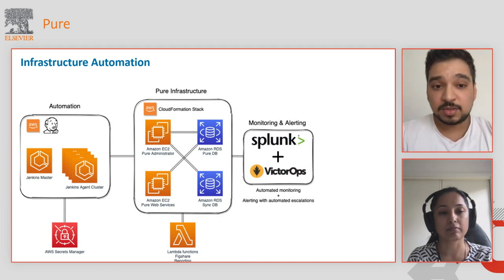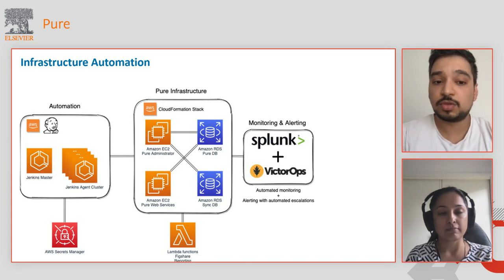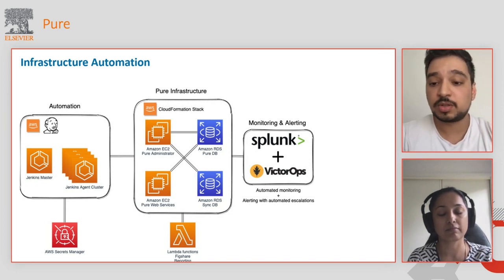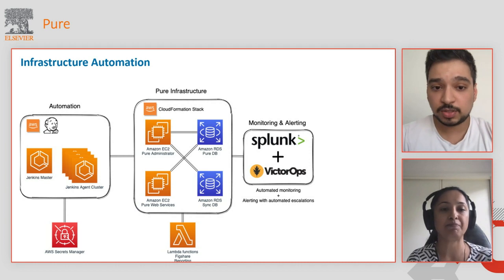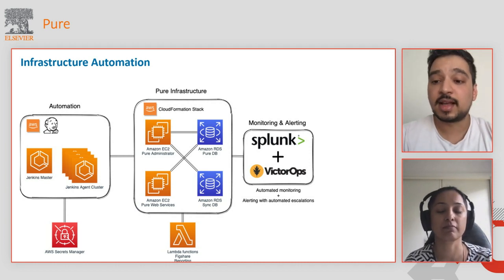In the center, you'll see our Pure stack, which basically comprises two hosts that host the administrator module and the API module, or the web services module. And on the right, you'll see the two databases that we use. So those four components there in the center, and a couple of other smaller pieces, are what comprises a Pure environment for us. So that piece is what we can create within 30 minutes.